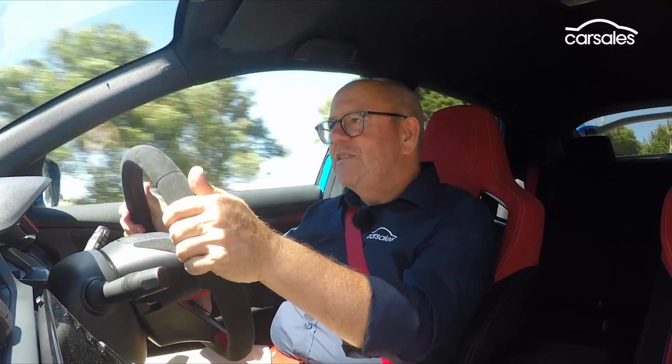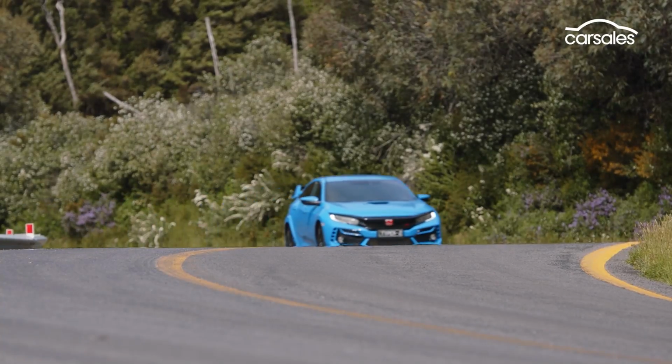I really like this new Alcantara steering wheel as well. It's nice and grippy, feels good, not too thick. It's one of those things that's very driver focused, and that's what you want in a hot hatch.